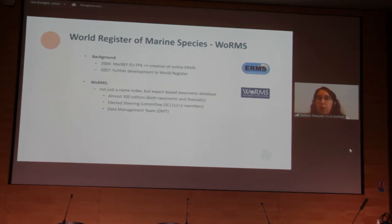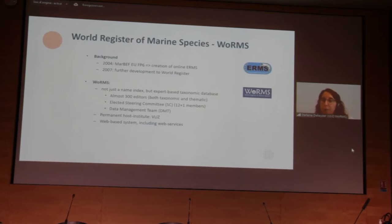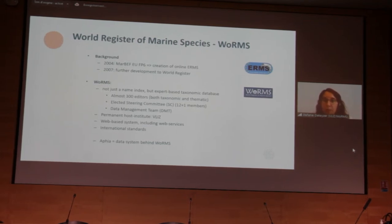And then there's the data management team that is based here at VLIZ. And VLIZ is also the permanent host institute of the database. It's a web-based system, but it also has web services to access the data. And we use, of course, international taxonomic standards. And important to note is that AphiaID is the data system behind WoRMS. I will come back to that in a minute to explain what the difference is between Aphia and WoRMS.